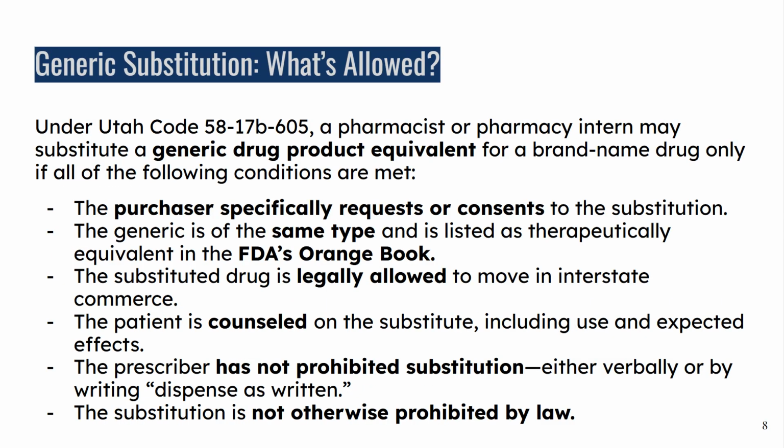Generic substitution. What's allowed? Let's begin with generic substitution, a common practice that helps reduce drug costs without compromising efficacy. Under Utah Code 58-17B-605, a pharmacist or pharmacy intern may substitute a generic drug product equivalent for a brand name drug only if all of the following conditions are met.